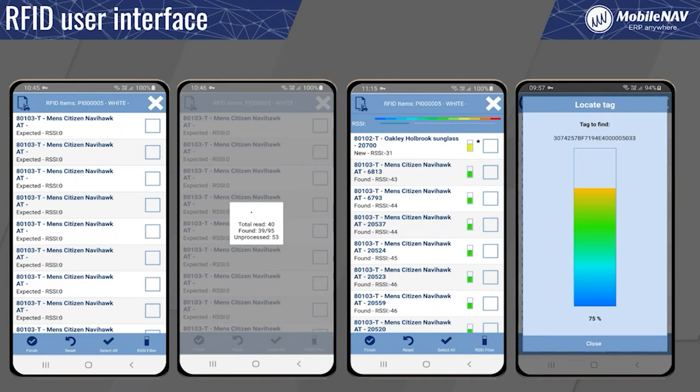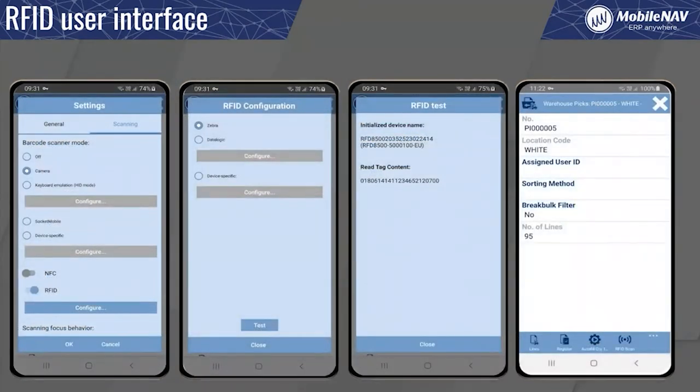We will show you a result list where we show you the signal strength with a nice progress bar or an RSSI bar. And we have also filled out the serial numbers, as you can see, and the status turned from expected to found. And the last one is the user interface for the locate tag, but you will also see this during the video.